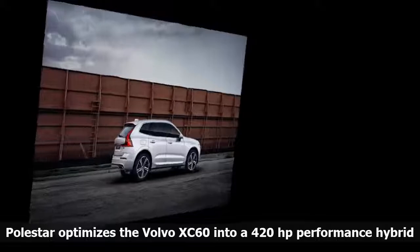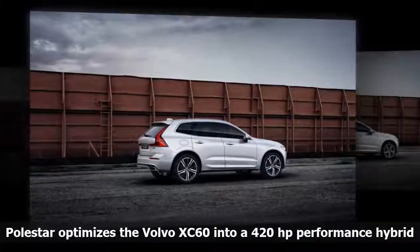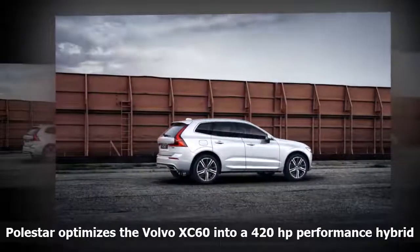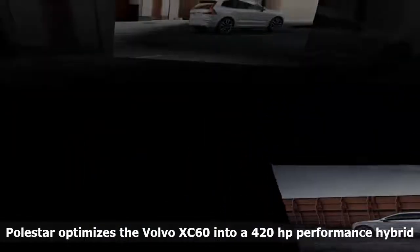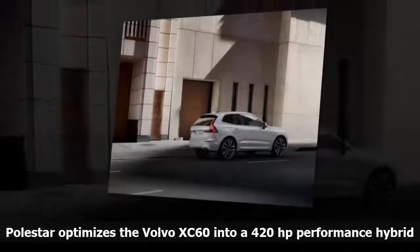Although the T8 is the king of the XC60 range, Volvo will also be offering Polestar-optimized versions of the T5, D5 and D4 models. Each car will get a mild bump in power and torque.